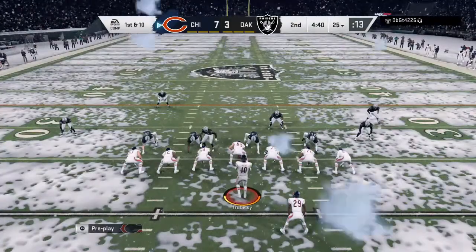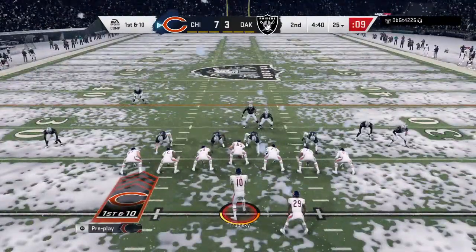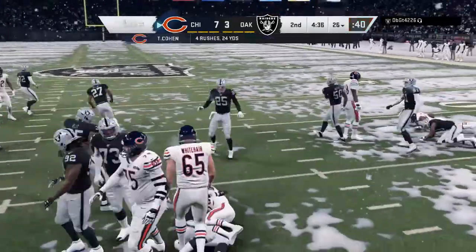The Bears offense ready to go for their next drive. And thus far, the weather has not slowed this offense down one bit. They've looked good so far in the first half. They certainly have. And think back to our meeting with the head coach.